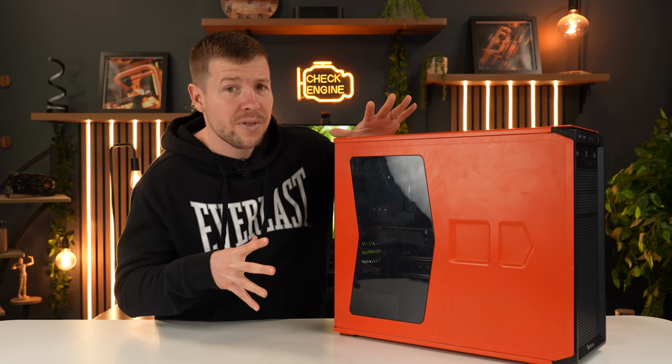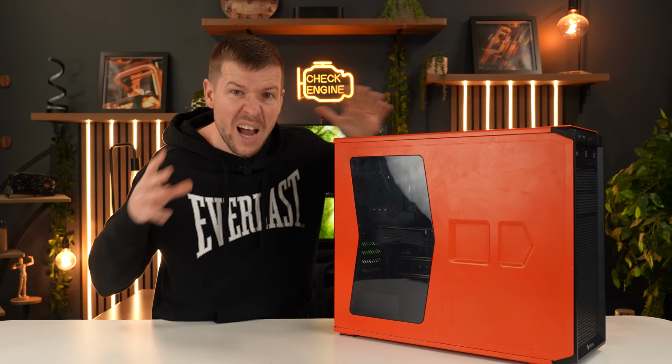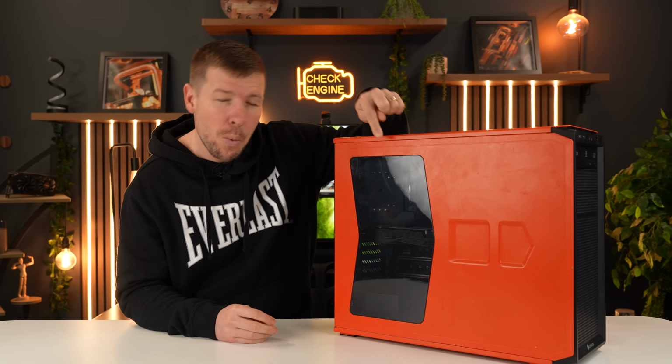Things do take a turn with this PC and we run into a major hardware issue. Let's see if we can get this PC up and running again, and we'll see what the specs are once we take it apart.